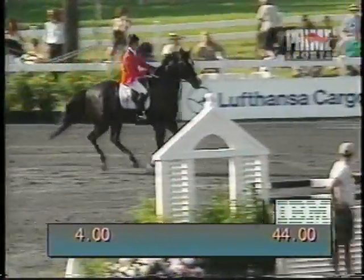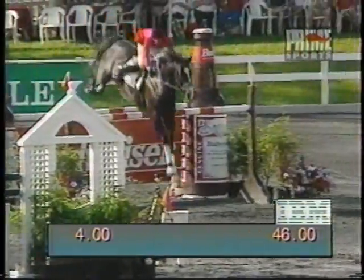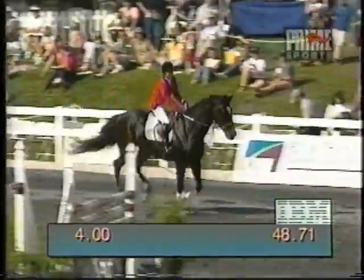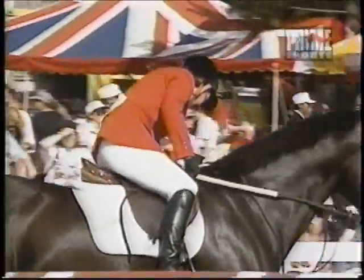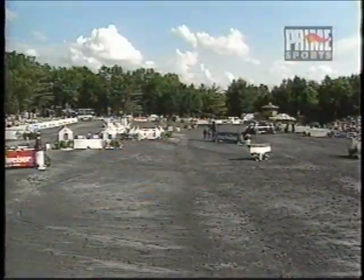They'll continue out here through the final jump over the Budweiser. Will not be, obviously, the winner this afternoon, but qualifying for the jump-off nonetheless. Monty and Patti Stovel, 4 faults.